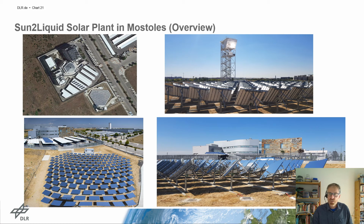Here you get some impressions how it looked like in practice. On the top left, you see a bird's view on the facility next to the center of IMDEA Energia, a partner of the consortium, and having their campus in the southeast of Madrid in Móstoles. You see a rather tight arrangement of the heliostats on the top right, which is due to the fact that we really needed very high concentration, and therefore you need a compact field capable to provide up to 5,000-fold concentration of the solar radiation.